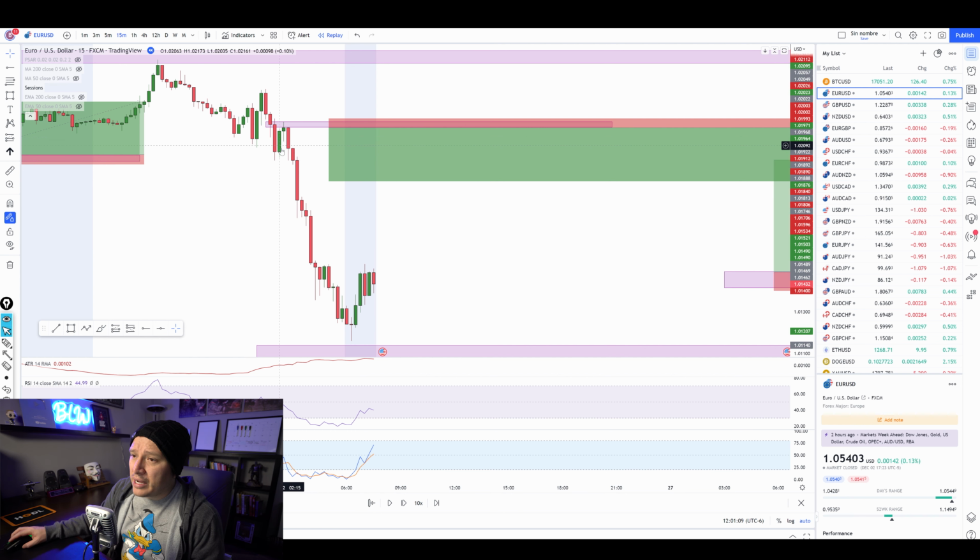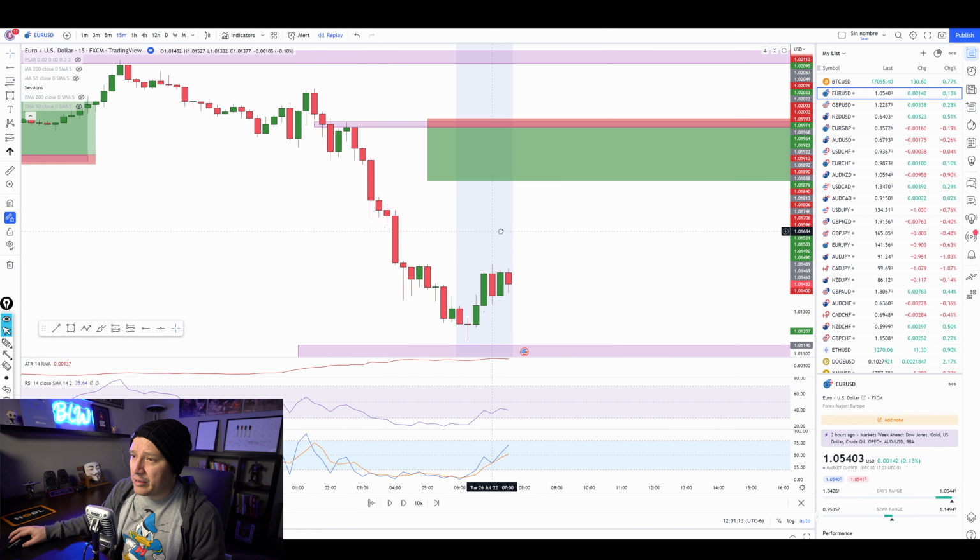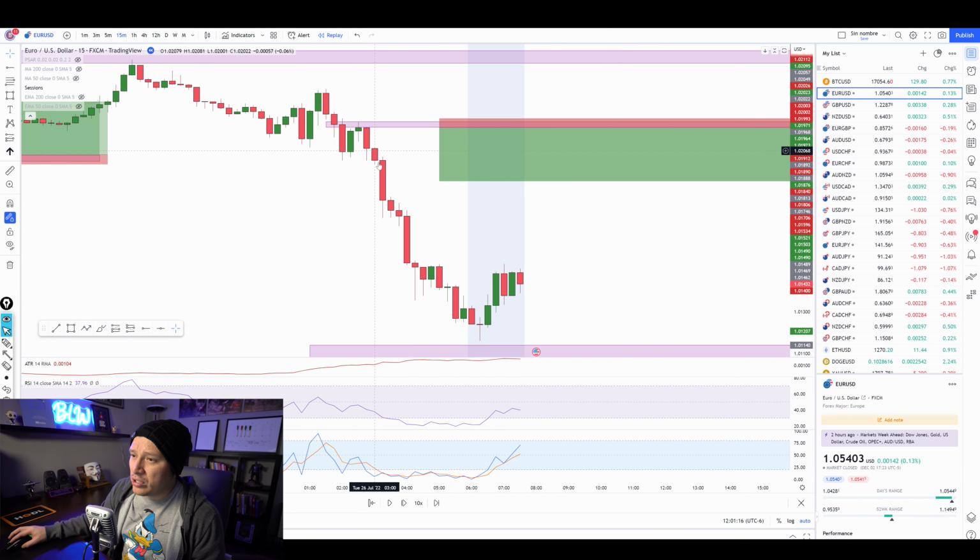But here I actually saw something interesting in this specific area. I saw that this was an order block right here. This is an order block, the candle entirely, including the wick right there. That is an order block. And I also saw some sort of consolidation in this area.